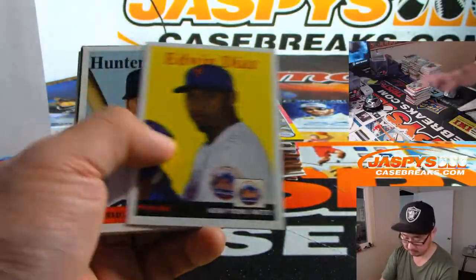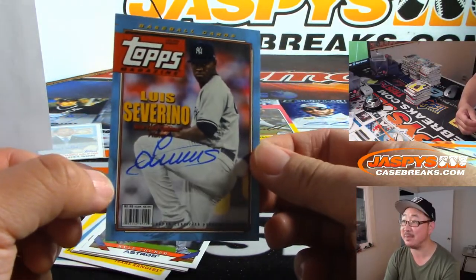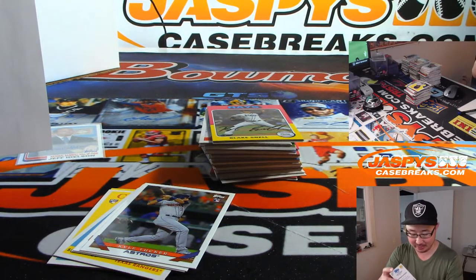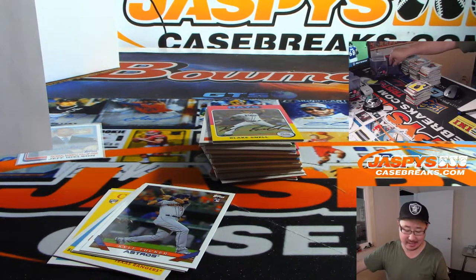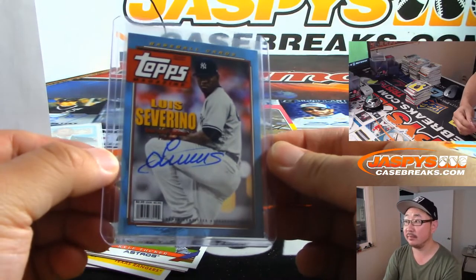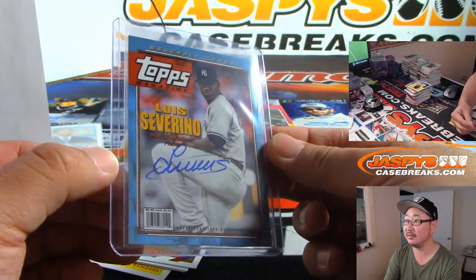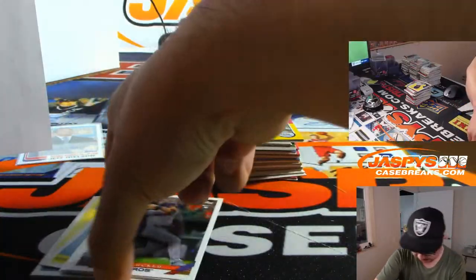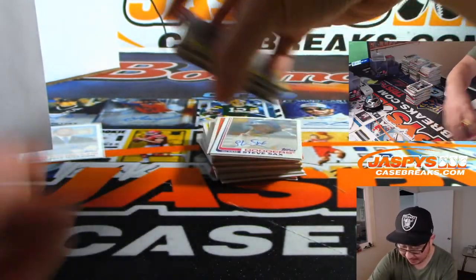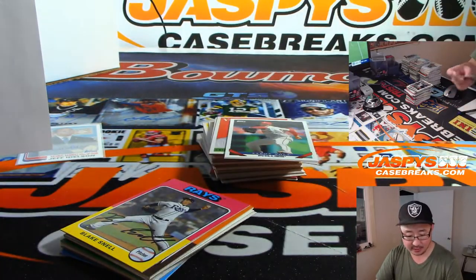There it is. I was getting nervous for a second. There's the Topps Magazine Luis Severino autograph. That's a one per case, Marco. There you go. Tons of Yankees. It's 18 out of 25. It's pretty cool. So that's auto one of two. So we should be expecting one more autograph out of here. And there it is. It's my boy Steve Sachs. That's for the Dodgers. That goes to Jack.